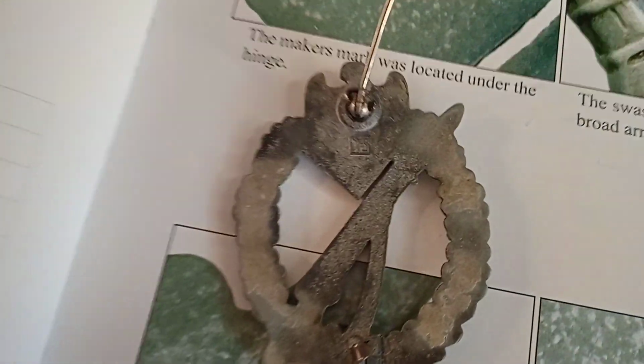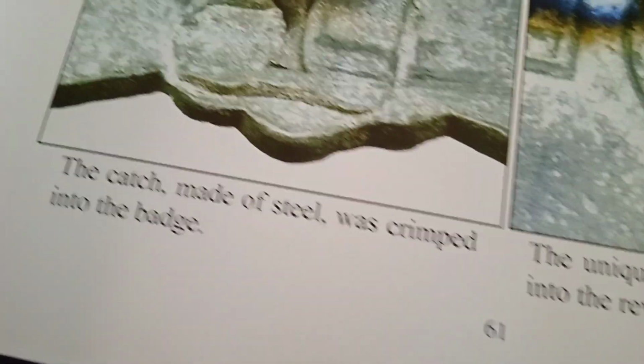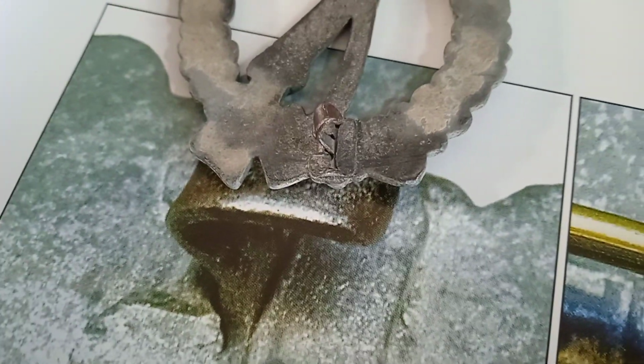There we go, that's brilliant. You can see the correct mark underneath the pin. I don't know if you can see there, you can see the catch there. You can see how it is on there, so it's exactly the same as in the picture.